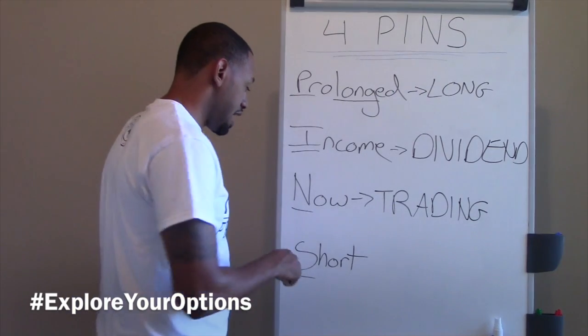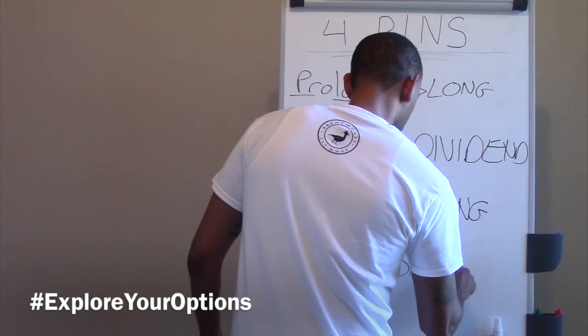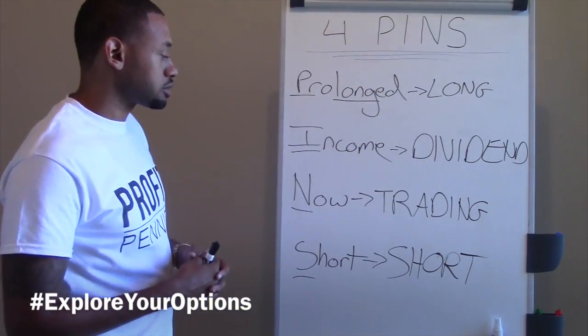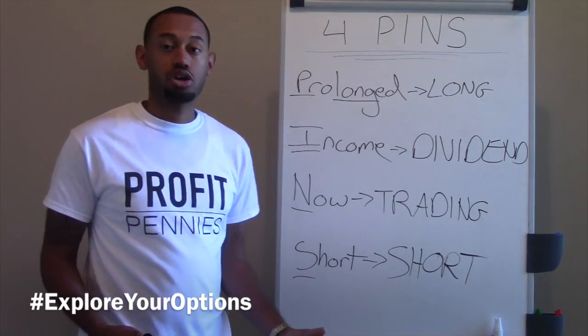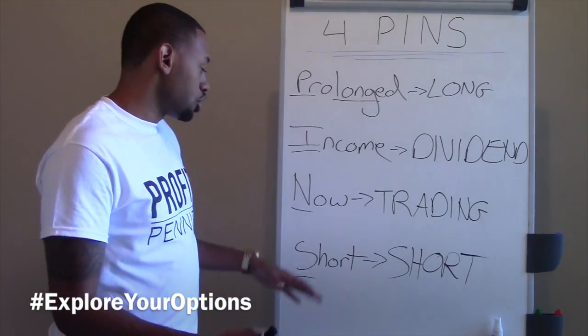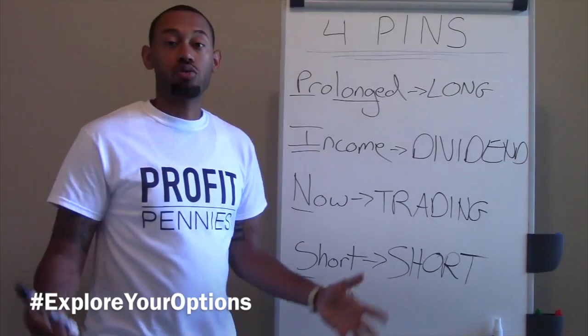And then lastly, you're going to have short, which is just your short term. Of course, when you think about short term, in our risk assessment we actually ask you, what do you consider short term and what do you consider long term? Well, by definition, when it comes to investing, short term is anything that is 1 year or less. Long term is anything that is over 1 year.